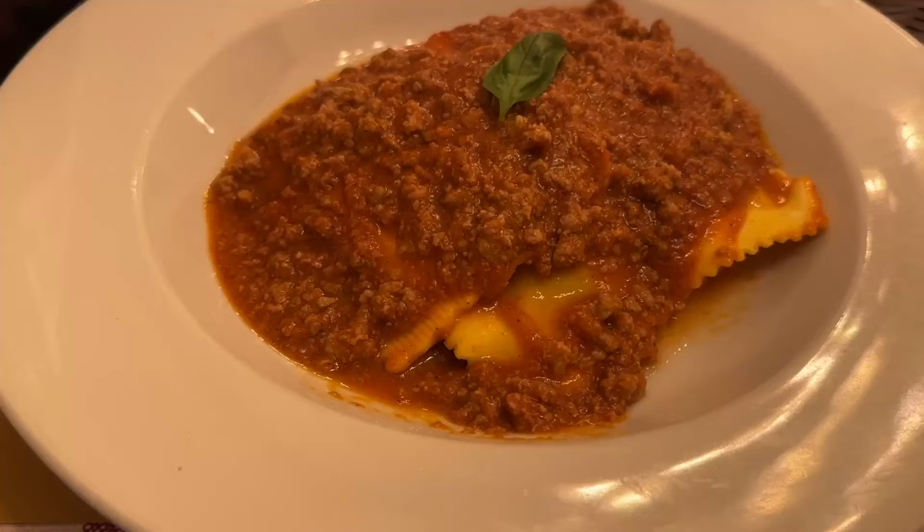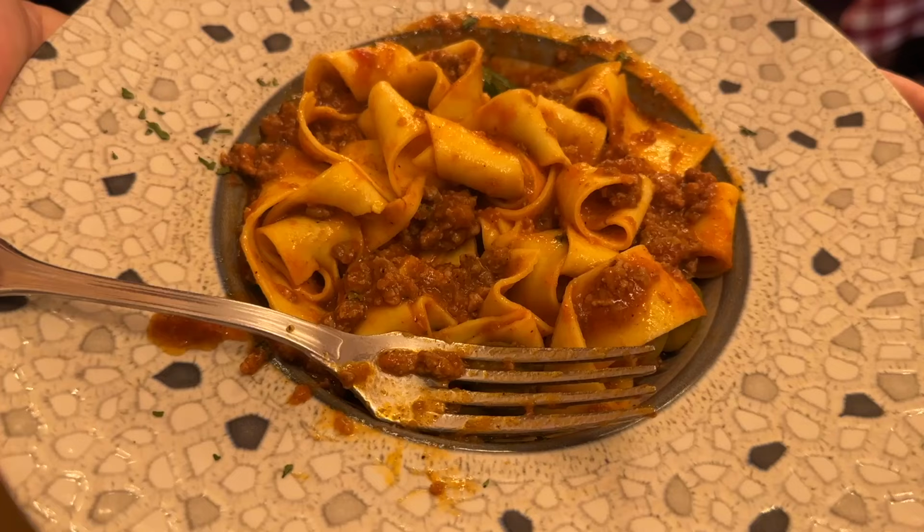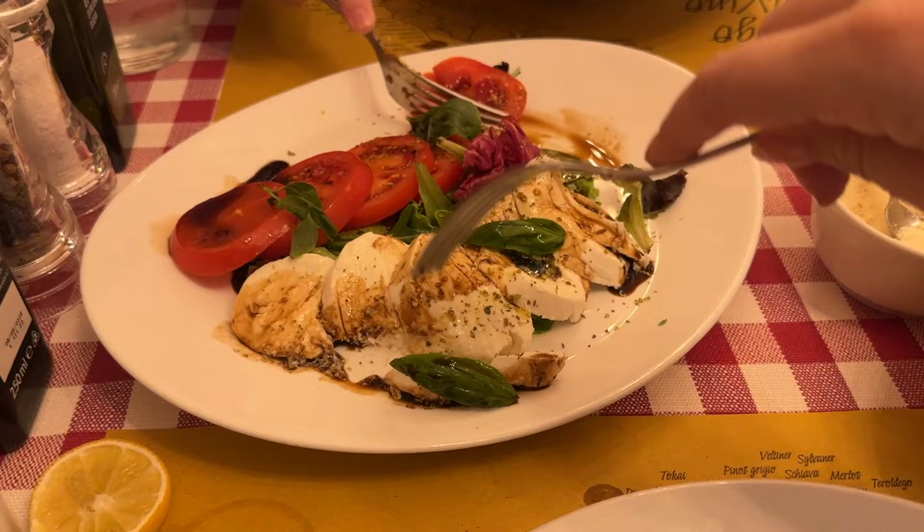All right, I got tortelli al ragù. This is caprese di buffalo. Insalata. Pasta with pappardelle. Yes. Wild boar. I'm so excited.